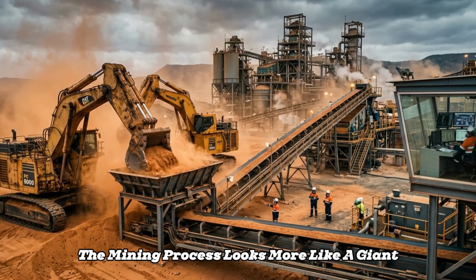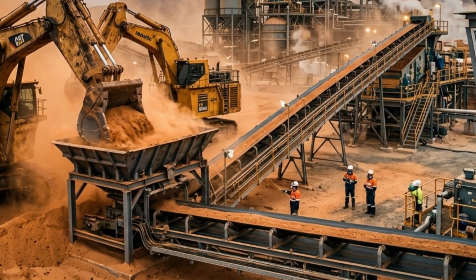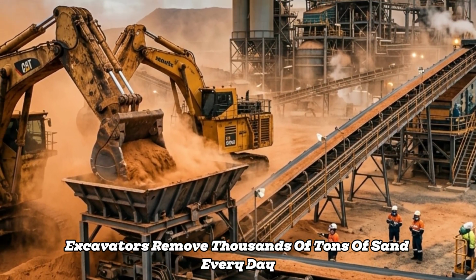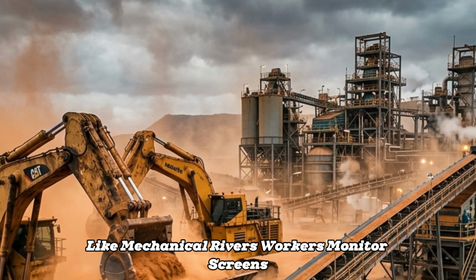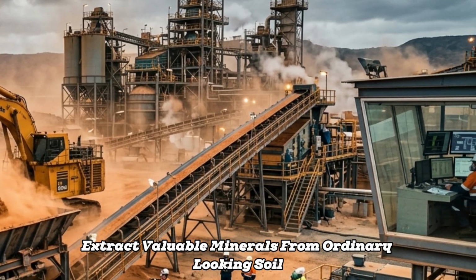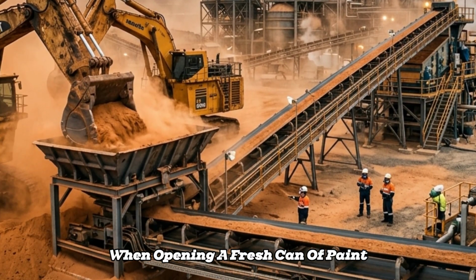The mining process looks more like a giant earth-moving operation than paint production. Enormous excavators remove thousands of tons of sand every day. Conveyor systems stretch across the landscape like mechanical rivers. Workers monitor screens while giant separation plants extract valuable minerals from ordinary-looking soil. Most people never think about this when opening a fresh can of paint.